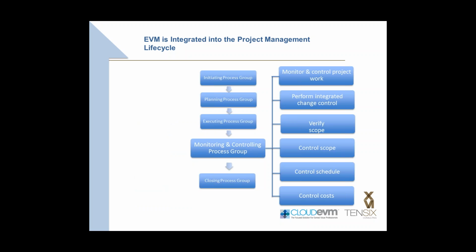Those two things, the planning and the execution, all feed into the monitoring and control process. This is your management capability within project management and where you can do the analysis. Within this process, again, outside of even talking about earned value, this is where you manage the project work. You perform the integrated change management. You're going to verify that the scope is being completed and that work is following along against that scope. You control your schedule and your cost. Well, that's all part of the analysis that you're doing within earned value management. So Mark, if you can go ahead and hit next.